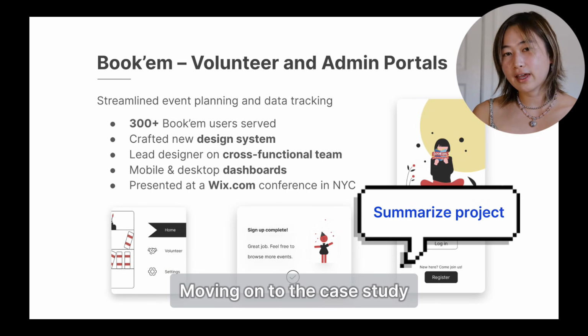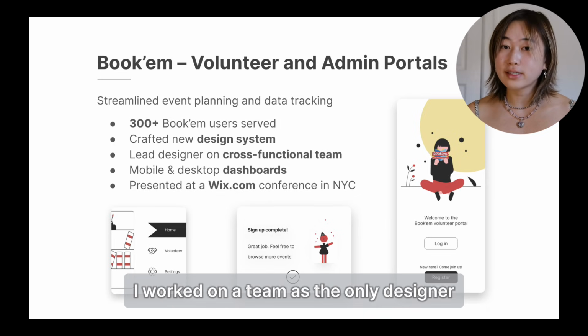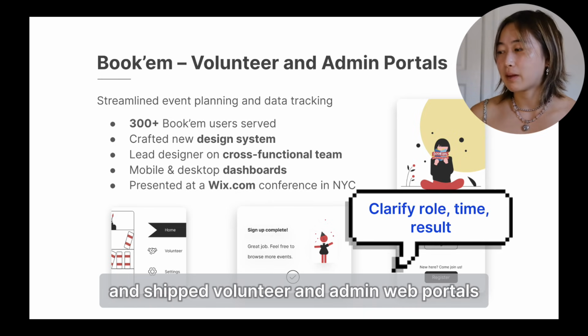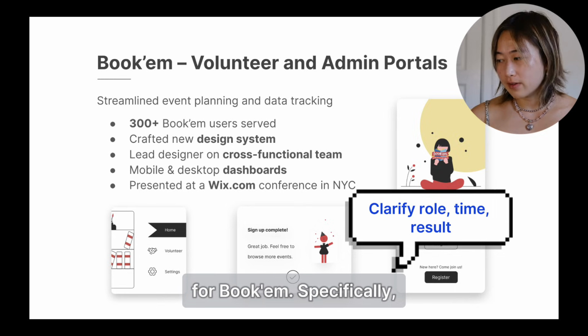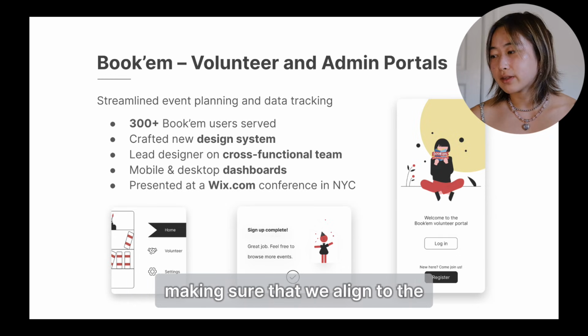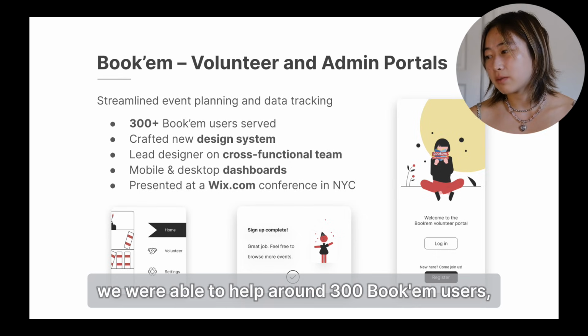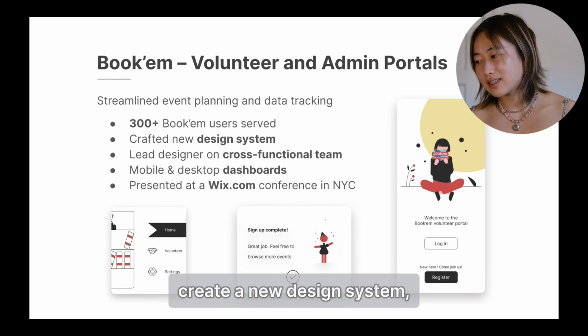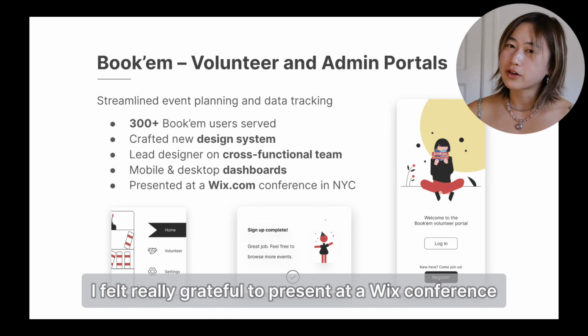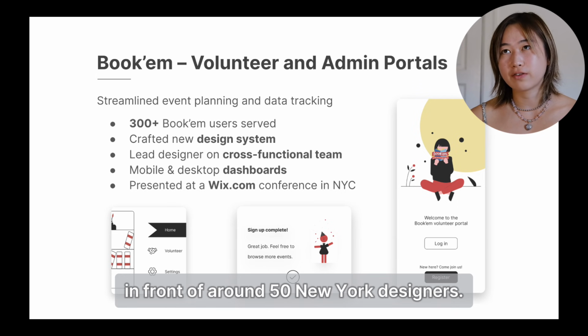So moving on to the case study, Bookem. As part of Change++, I worked on a team as the only designer and shipped volunteer and admin web portals for Bookem. Specifically, I designed components and built a design system from scratch, making sure that we aligned to the branding of Bookem. It was a very fun 5-month experience, and at the end, we were able to help around 300 Bookem users create a new design system. And after the project, I felt really grateful to present at Wix conference in front of around 50 New York designers.